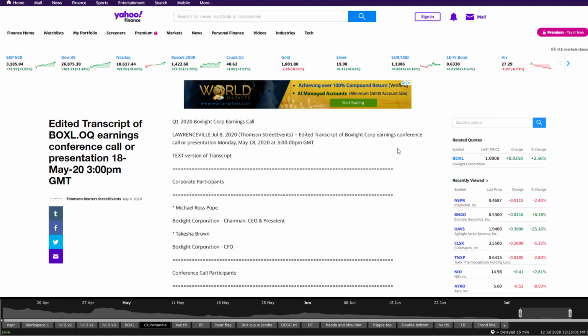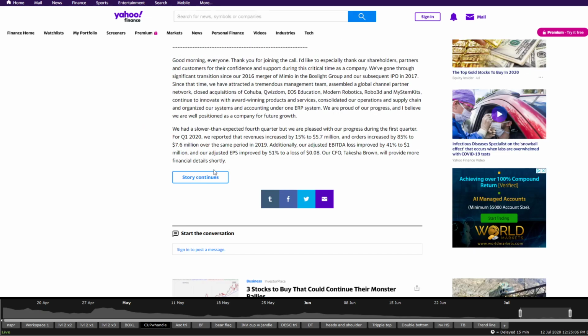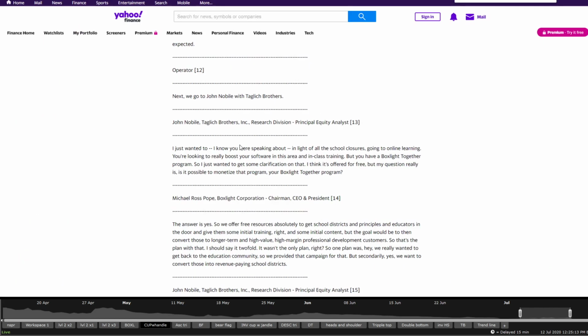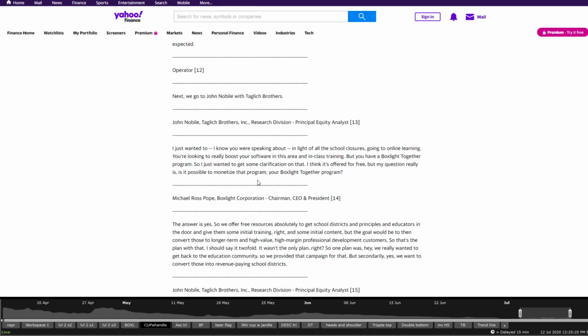First things first, I want to highlight something that was mentioned in the last conference. This is why this could be a COVID play. John Noble asked, I know you were speaking about, in light of all the school closures going to online learning, you're looking to really boost software in this area.